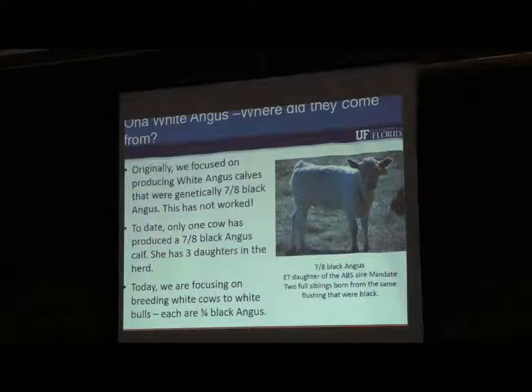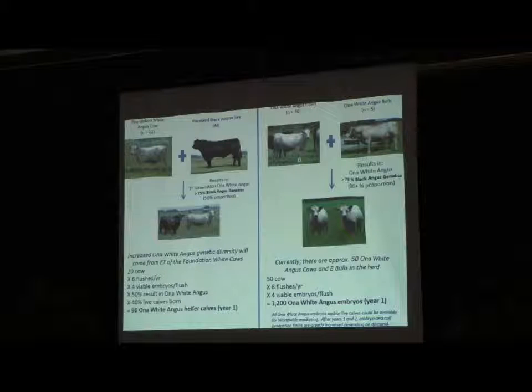Today, however, we're focusing on producing 3/4 Black Angus instead of trying to pursue this 7/8 route, by breeding 3/4 Black Angus cows, white cows, to 3/4 Black Angus white bulls. Those offspring are almost 100% white. And so here's what we have proposed that could be done with this herd. And at some level, if the herd remains to be owned by the University of Florida, we will attempt to achieve this. But right now, if you think about the herd of what we call Ona White Angus that are 3/4 Black Angus, they are all derived from a small group of foundation cows that are 50% half-blood Black Angus.